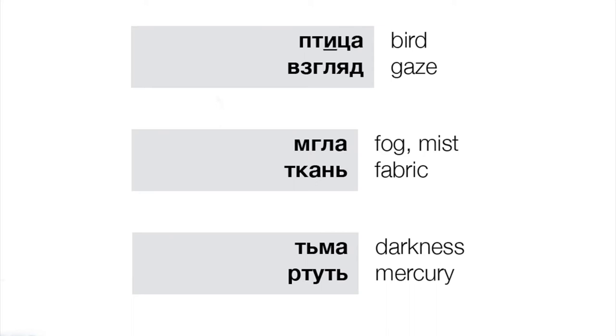Fabric is tkan'. Tkan'. So again, a bit unusual, but not really hard to pronounce. Finally, a rather unusual word. Mercury is rtut'. Rtut'. How many syllables? One syllable only, right? Only one vowel. That means one syllable. Rtut'.